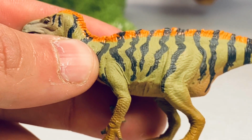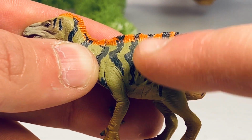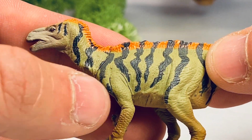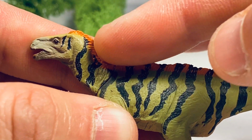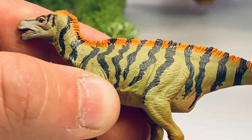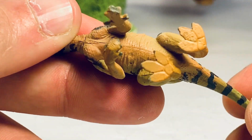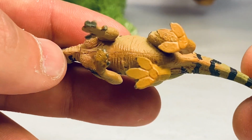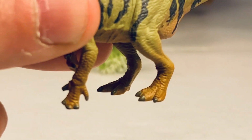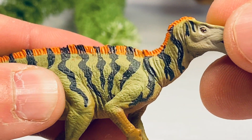I just wish there was a bigger version of this Iguanodon. I just think it's absolutely fantastic. You can see a lot of nice, very faint light scale detail along the body right here. You know, you got that row of spikes down his neck highlighted in that bright orange paint. Absolutely love that detail. And then underneath the figure, you have a light orange coat to shade the stomach area. Even the bottom of the feet are beautifully sculpted. A lot of nice detail on the hind feet. All in all, this is a really nice looking Iguanodon figure.